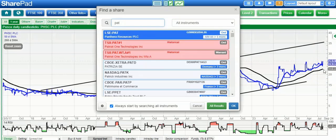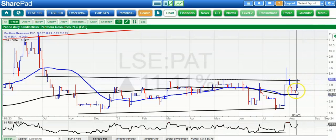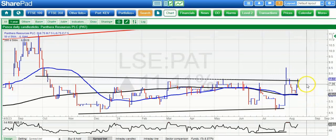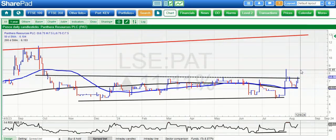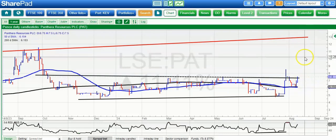On to Panthera, which is looking, I suppose, even though the shares haven't actually broken out, more and more encouraging by the day. We've got a V-shaped bull flag, as I call it. And the more time we spend above 7 pence now, the greater the chance of a move up to 13 pence. And I am sort of suspecting that there will be a sharp move one day, and those who are not in now will miss it.